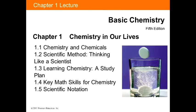All right, so this is what we're going to cover in this chapter. Chapter 1, chemistry and chemicals. You're going to learn a lot about the scientific method and how scientists think, and we really like to impress that upon you because that's very important in healthcare professions. How do you think through the process? This is what we go through, and this is law for chemists.